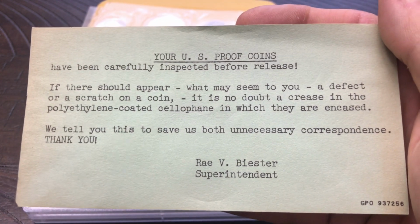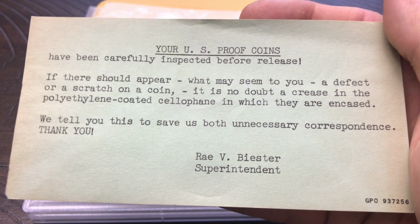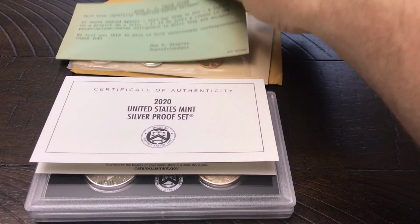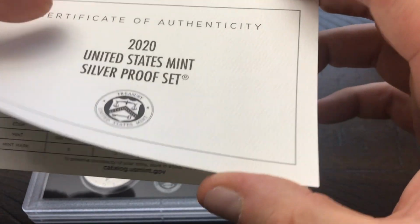Well, right now it's kind of too late to contact them since this was 1958. But they are telling you, do not call us. Do not call us. And then here is your 2020 silver proof set.